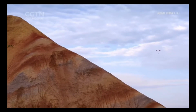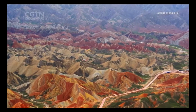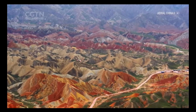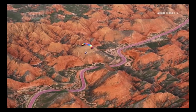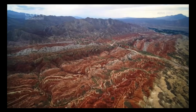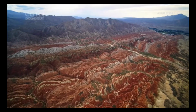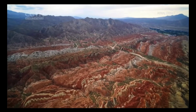There are some things that can only be seen in their full glory from the air, like these spectacular, multicolored hills. It's taken millions of years for nature to create this spectacular work of art.